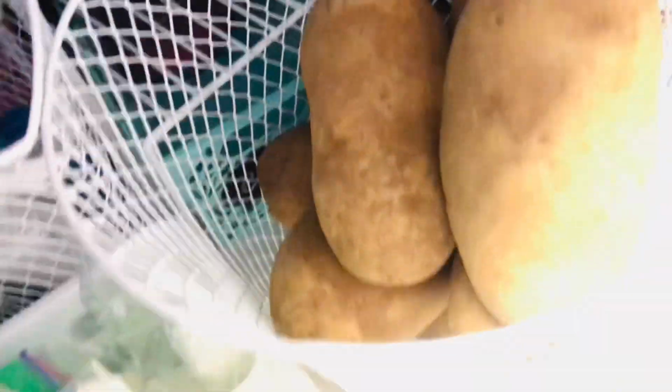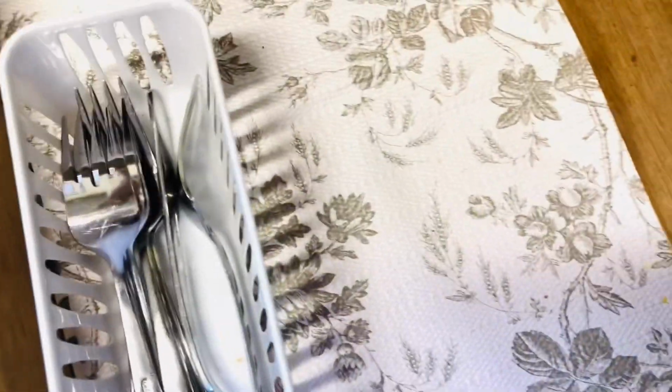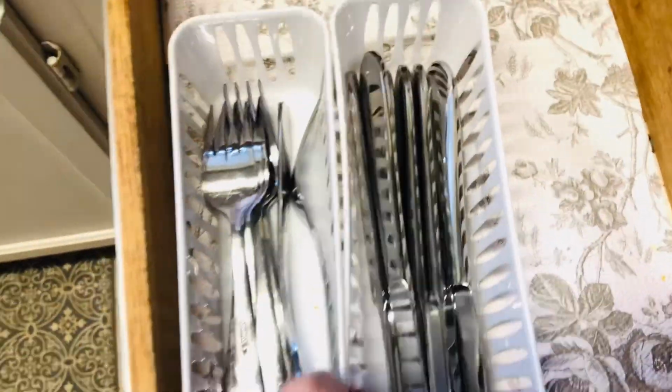Dollar Tree items have helped me declutter my under sink area as well as my kitchen drawers. I love their shelf paper. It just makes everything so cheerful. And these plastic bins are wonderful for organizing your cutlery.